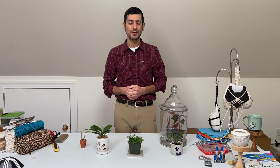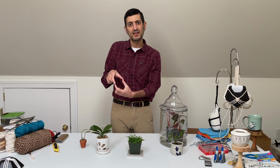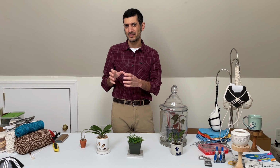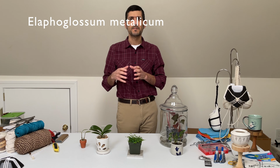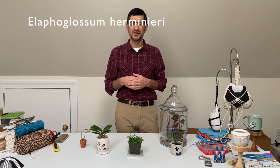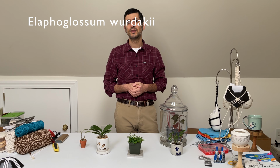So anyway, moving on, now we get to a plant called an Elaphoglossum. I do not have a picture of them, but they have nice leathery leaves, and you have so many different varieties of Elaphoglossums, but the ones with leathery leaves that I'm talking about that are iridescent, you can find this one more commonly in cultivation. It's the Elaphoglossum metallicum. But then you also have Elaphoglossum herminieri, and then there's one called the Elaphoglossum verdekai.